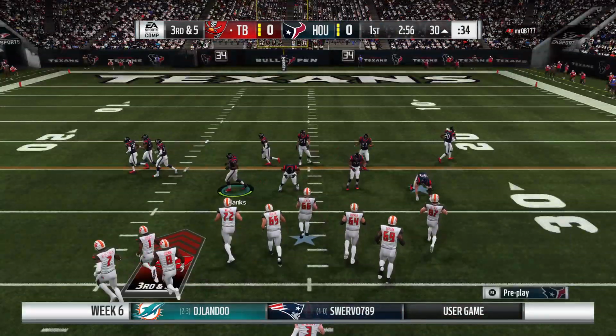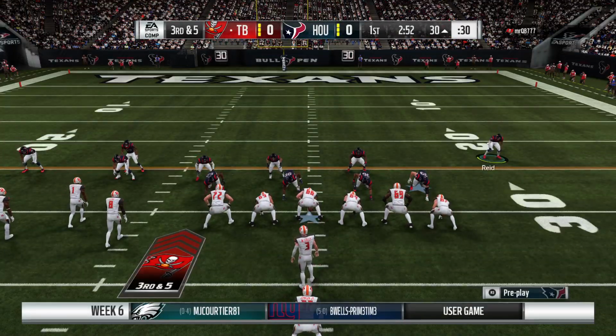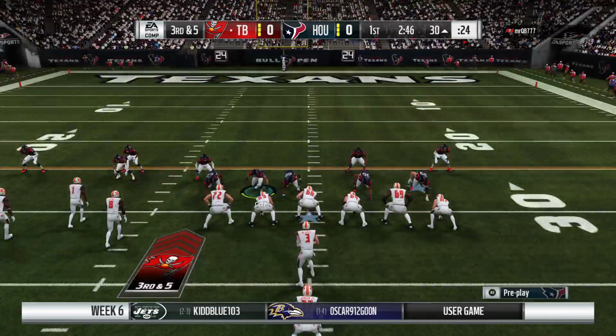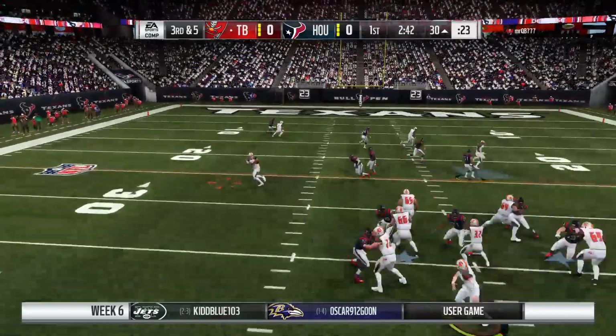It's really simple to say that they know their identity, that they are a passing team. But one of the reasons that they're so successful, they know how to mix in the run and make sure that they keep the defense off balance and not able to just simply say, let's go get the quarterback and disrupt things. He'll drop to throw.